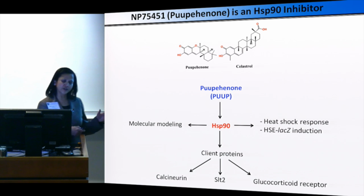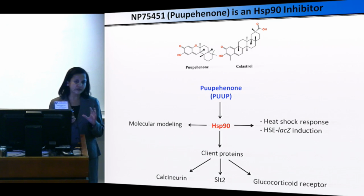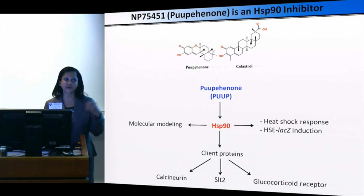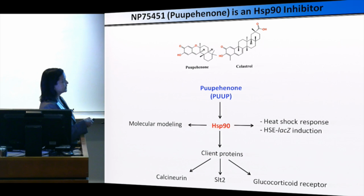And with glucocorticoid receptor, this is actually a mammalian client protein, and there's a nice promoter reporter assay system that has been developed in yeast, where you can express the glucocorticoid receptor in yeast cells and then use a promoter reporter to detect its function. So in any case, all these studies have been done in Saccharomyces by us. Okay.